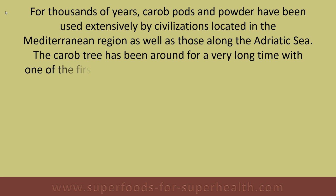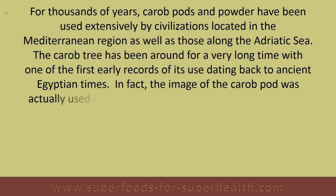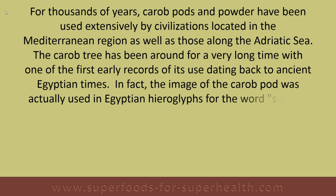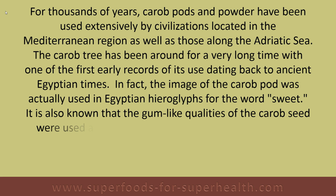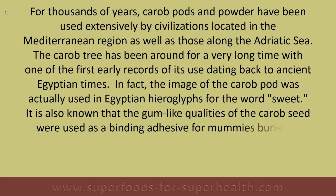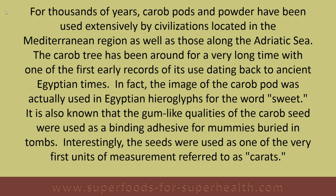The carob tree has been around for a very long time, with one of the first early records of its use dating back to ancient Egyptian times. In fact, the image of the carob pod was actually used in Egyptian hieroglyphs for the word sweet. It is also known that the gum-like qualities of the carob seed were used as a binding adhesive for mummies buried in tombs. Interestingly, the seeds were used as one of the very first units of measurement, referred to as carats.